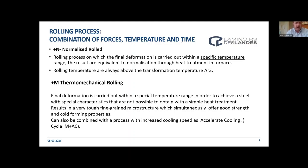In this case, the rolling temperature is always above the transformation temperature. We also have the objective to produce plus M, called thermomechanical rolling. That means the final deformation is carried out within a special temperature range in order to achieve a steel with special characteristics that are not possible to obtain with a simple heat treatment. The result is very high quality steel, with a fine grained microstructure that simultaneously offers good strength and cold forming properties. This can also be combined with increased cooling speed, as in the accelerated cooling process.